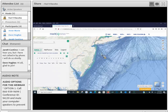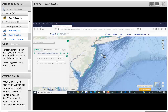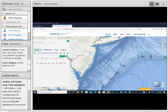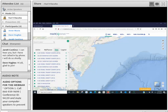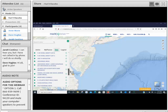And it's kind of neat where you see the seasonal variation for something like that, where it's very, very busy during the summer months, and now you're into the fall, you're into the winter, and it basically goes dead. Certain vessel types are more impacted by that than others. And we have those sliders for the last couple of years, and we also have annual data for some of the older years, 2013, 12, 11.